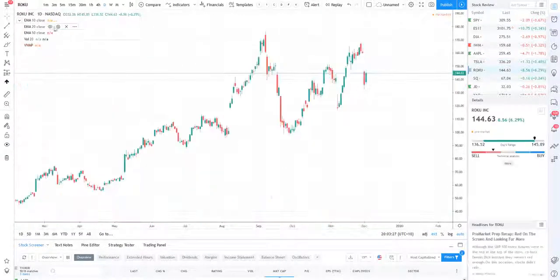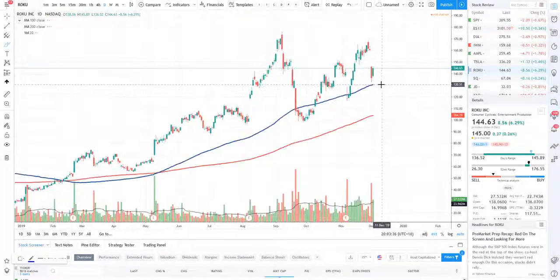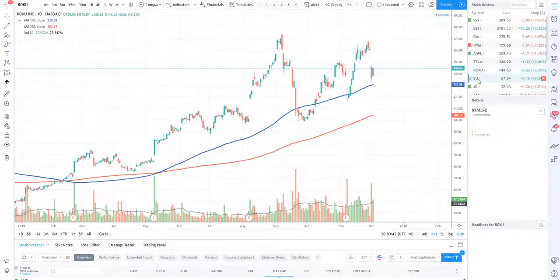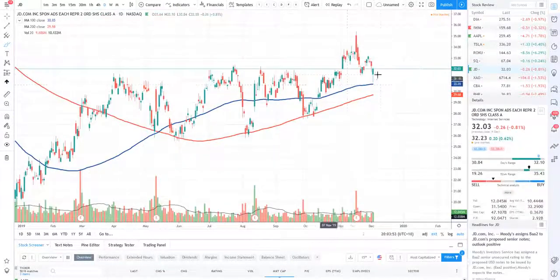A lot of real life traders making a lot of money on ROKU yesterday. Congratulations to you all. But we did once again just come back down to the 50 EMA here and almost down to the 100, which was a red candle gapping down, which is a nice little retest gap. Square, another retest gap, gapping down to the 100, retesting, going higher. A lot of these things did happen, guys, and obviously JD as well, just gapping down, coming down ever so slightly to the 100 and trading higher.